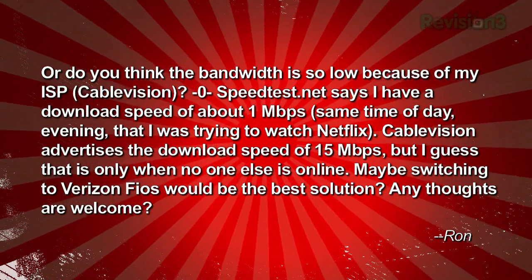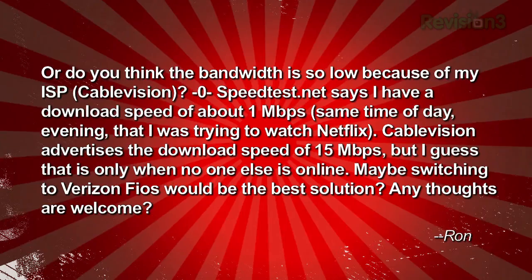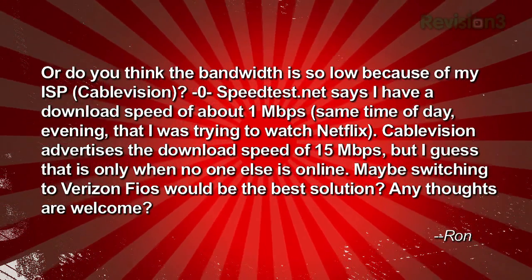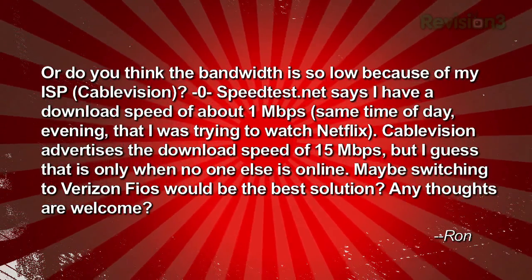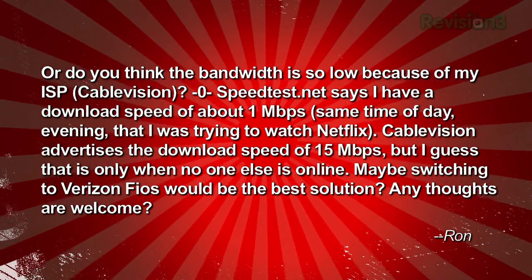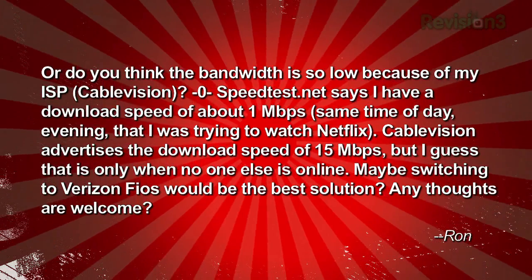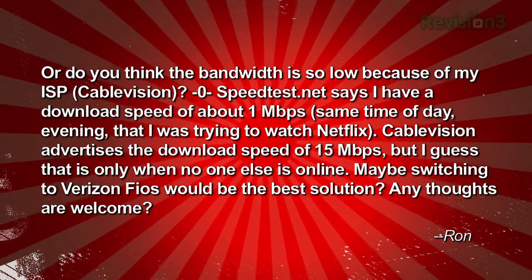Speedtest.net says that I have a download speed of about 1 megabit per second at the same time of day, evening, that I was trying to watch Netflix. Cablevision advertises the download speed of 15 megabits per second, but I guess that's only when no one else is online. Maybe switching to Verizon Fios, or Fios, I always get that backwards, would be the best solution. Any thoughts are welcome. Signed, Ron.